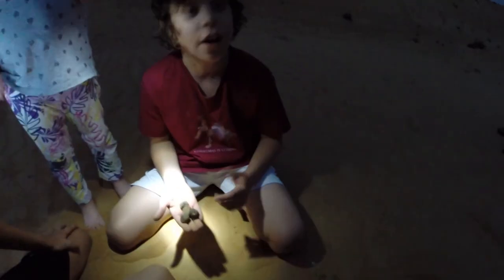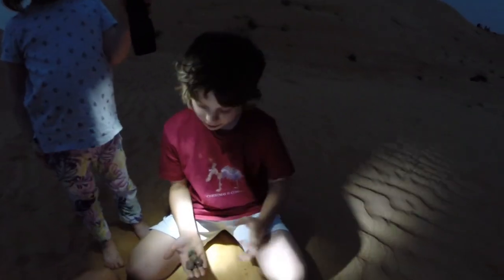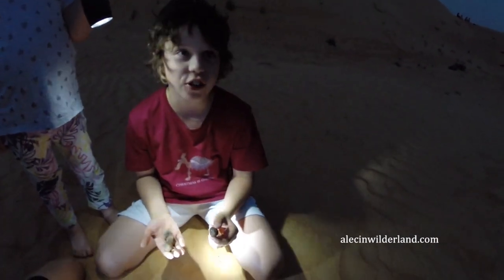As you can see, we found camel poop. You'd think because of an elephant, they have such big poo. Camels, they're herbivores and their poo is really small. And it's not actually that dirty because of what they eat. Now, let's try to open one.